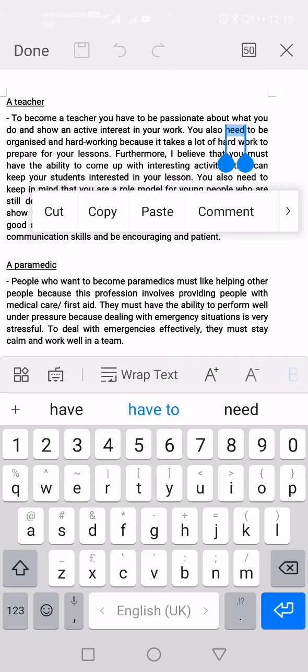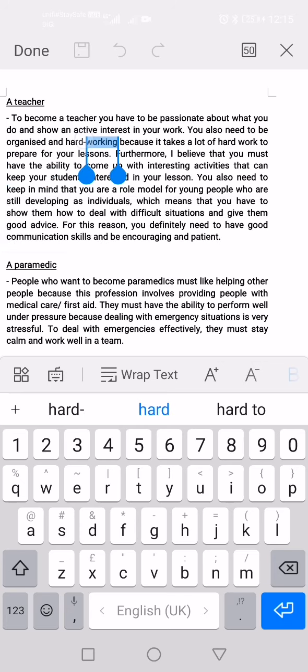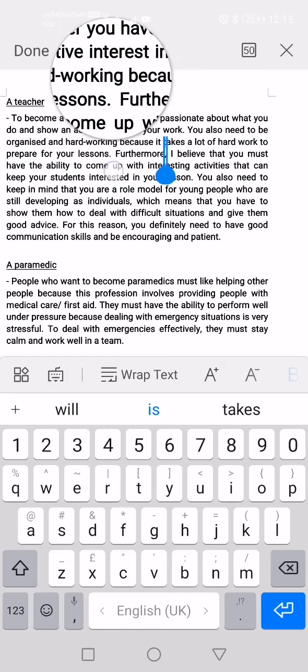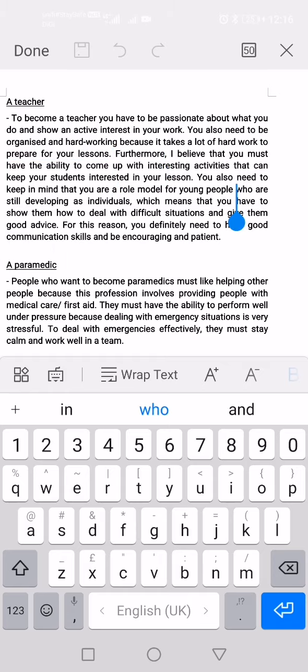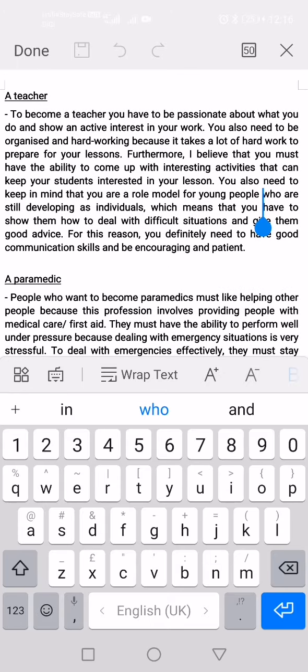Okay? You also need to be organized and hardworking. Okay? To be a teacher, you need to be very organized. 就是说 teratur. 就是你的做工的方式一定要很条条有理 something like that. Okay? And hardworking because it takes a lot of why do you need to be hardworking? Because it takes a lot of hard work to prepare for your lessons. Okay, 你准备课程的需要很多时间 okay? Dalam menyediakan lesson kamu perlu bersedia.